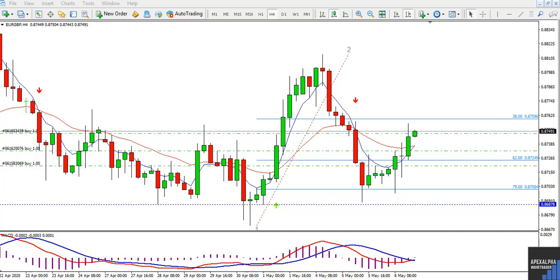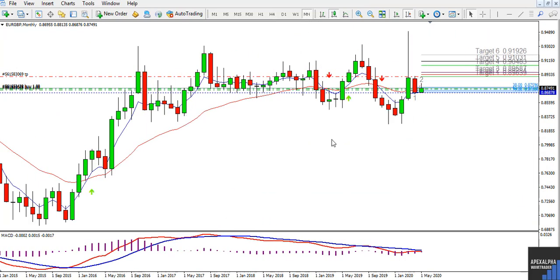This is a trade I'm currently in on the EuroGbp currency pair, and I'm just going to walk you through how I got into this trade. So going to the monthly time frame now. After this extreme inverted hammer here, I believe that the EuroGbp still has a little bit of a push down before we commence the upward move.